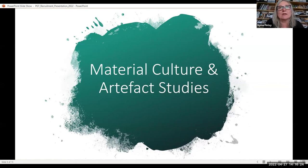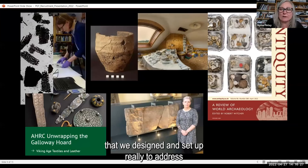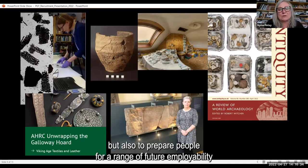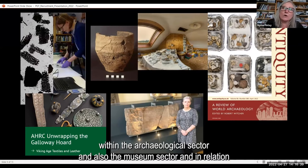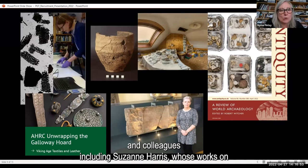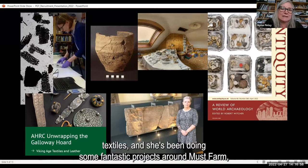This is a programme that we designed and set up really to address learning and the need for archaeological specialists, both in terms of finds, but also to prepare people for a range of future employability within the archaeological sector and also the museum sector in relation to dealing with material culture and individual artefacts. And the programme is taught by myself and colleagues, including Susanna Harris, who works on ancient textiles.